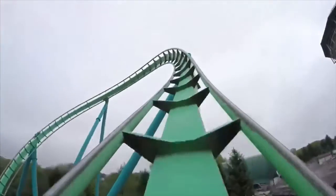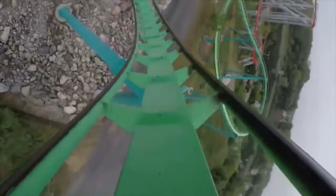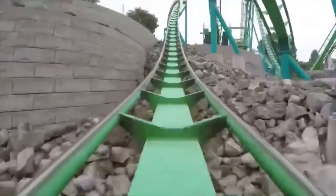If I'm going to be totally honest, it really doesn't feel like an inversion, but it is classified as an inversion, and it does go the certain angle that an inversion would go, so it does make sense that it's classified as that, but it really didn't feel like an inversion. It was one of the elements of the ride.